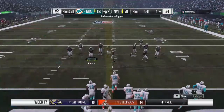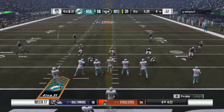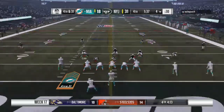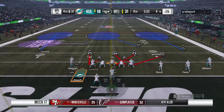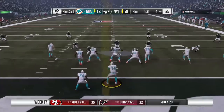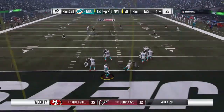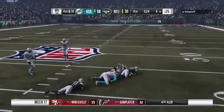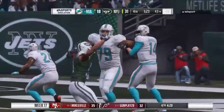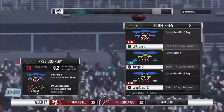All right, they're going to try and keep hope alive here on 4th down. They're going for it. 4th down, and for Darnold, it's desperation time. He's got him in. Complete. And they're going to get this beyond the 40 before he's taken down.